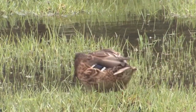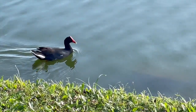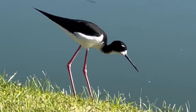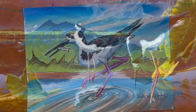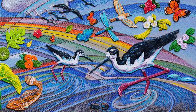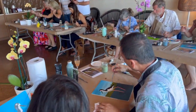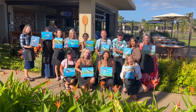We'll see birds including the Hawaiian ducks called koloa, coots called alae ke'oke'o, gallinules called alae ula, herons called auku'u, and the long-legged Hawaiian stilts called ae'o. I'll show you how to draw the ae'o, and then how to paint it. Then watch how a large ceramic and glass mural featuring the ae'o was made for Lehua School on Oahu. Finally, we'll join in on an Ae'o painting class for the staff and owners at Timbers. Enjoy all this and more on a long-legged episode of Painting in Paradise!